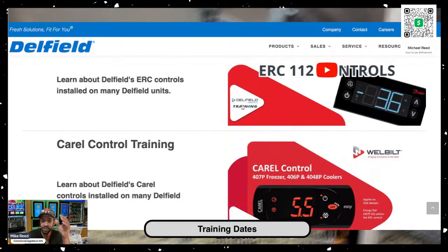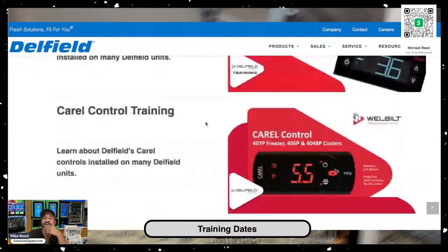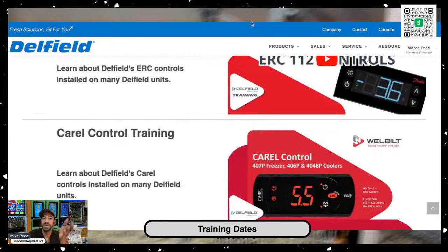As a matter of fact, I need to order an ERC 112, not for a Delfield, but for a Hoshizaki unit. Single door under counter. Let me go in here. Let me see what is going on. All right, no comments. That's fine.